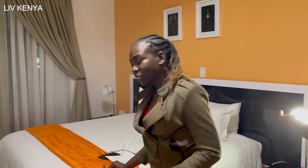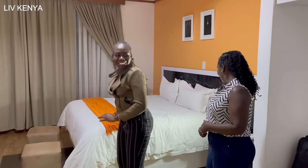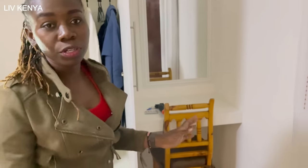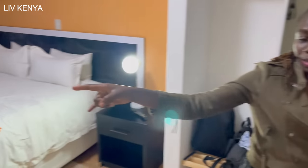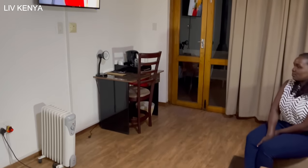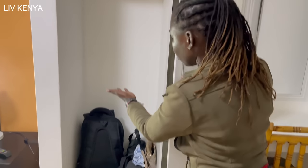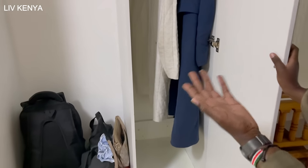Some chocolate. So guys, let me give you a brief tour. There is a study area for two people because it's meant to accommodate two people. There's a study area here and there's another one there, which is also the counter where you can make your coffee and stuff. And then there is this storage space. You can put your bags here, and here you can hang your shirts or your coats.